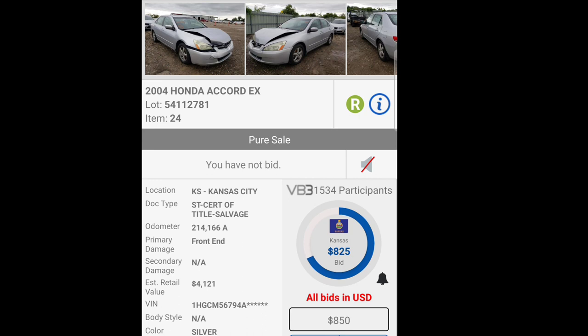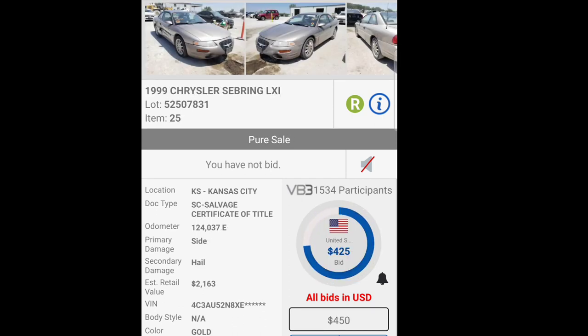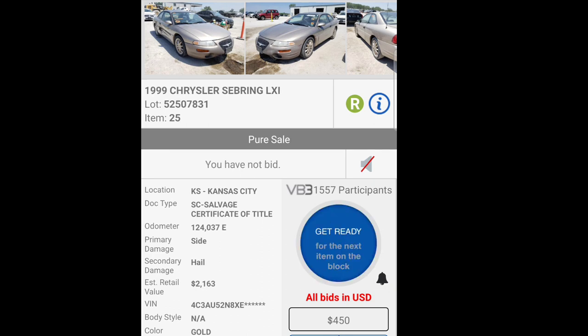Bonus time. Let it go. I was about to say, let that damn thing go, man. This is a whole other piece of crap all by itself. Hail damage, but the Sebring did not have a good motor. Yeah, $450. Sold. Bye.